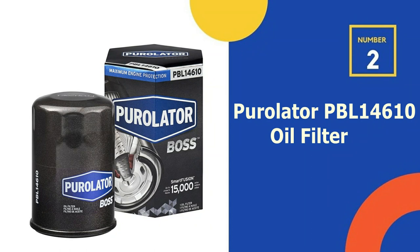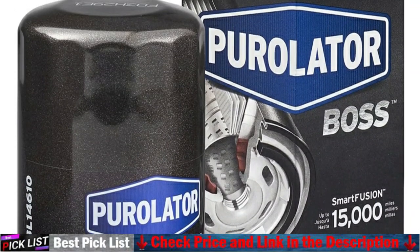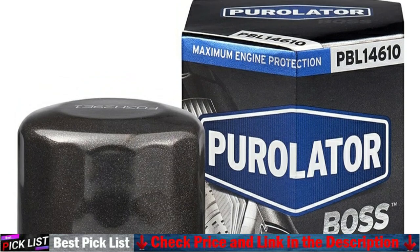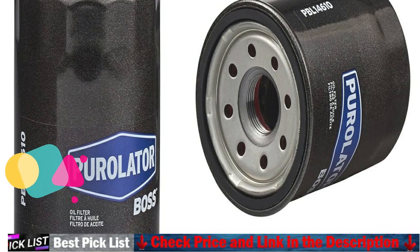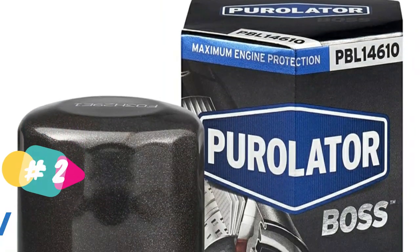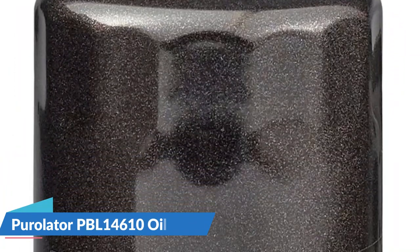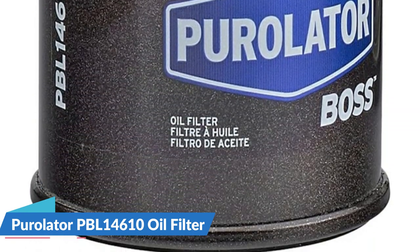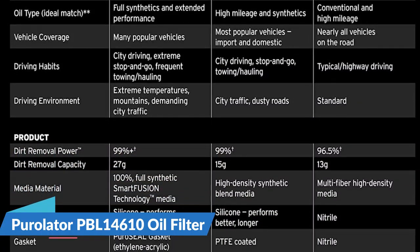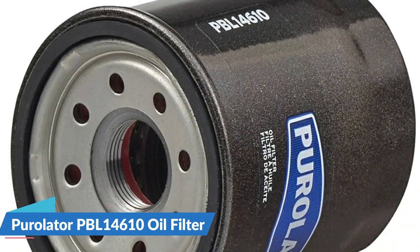Our second best oil filters for synthetic oil is Purolator PBL14610 Oil Filter. The Purolator filter is among the most popular oil filters over the last couple of years, and with reasons that are well-founded. The top-of-the-line filter comes from the Boss line that is designed specifically for synthetic oils. With a 27-gram capacity for dirt removal, the Boss holds nearly 2 times the amount of pollutants than their existing Purolator 1 filters. It can provide more than 15,000 miles drive in the best conditions without having to replace the filter. This filter is a great match for an extremely long-lasting engine oil that is synthetic.